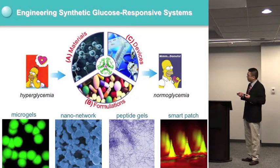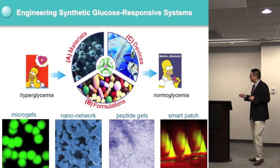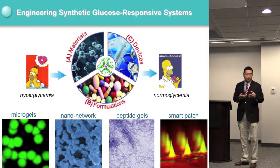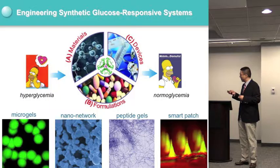And our lab is trying to develop new materials, new formulations, as well as new devices, to potentially address this kind of problem, to make sure the patients can eat whatever they want to eat and whenever they want to eat. Okay. So next, I will briefly show you several examples recently developed by our group.